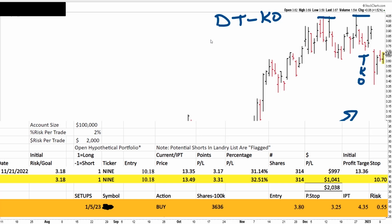Now, here are the parameters down here. Entry 380, protective stop 325, IPT 435. I forget the historical volatility on this one, but it's pretty darn high. So entry 380, stop down here at 325, and then initial profit target is up here. Remember though, no trigger, no trade.